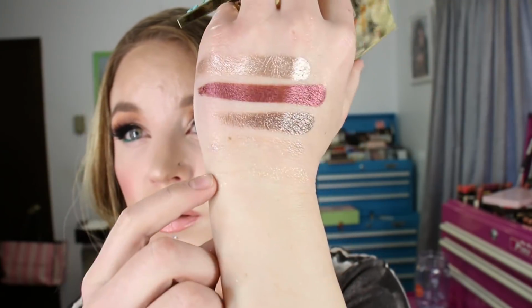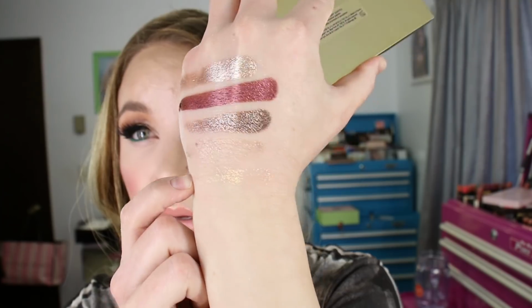And then here's the other one. Those don't swatch worth a dang. But tapped over these other shades, with these two shades tapped over one of these other ones, it's really pretty.